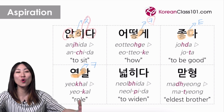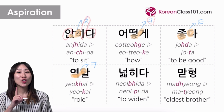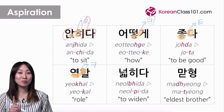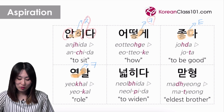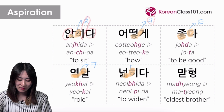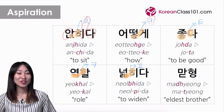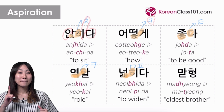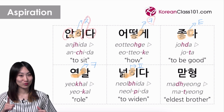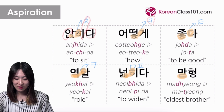Next, to widen. To make it broaden, or to make it broad, wide in Korean, that is 넓히다. Why is it P? 넓히? It's because you have a B sound and a more air sound here. They are combined as P, as in 넓히다. To widen. Last word we have is 맏형. Do you hear my pronunciation? 맏, 디귿, 트.